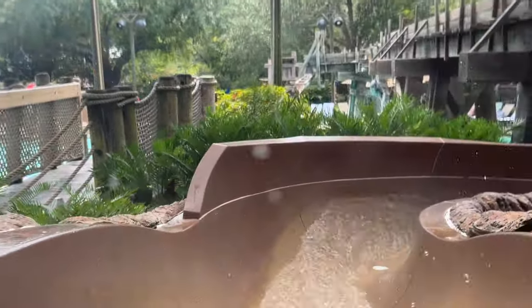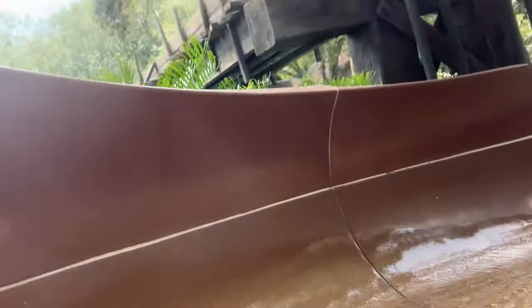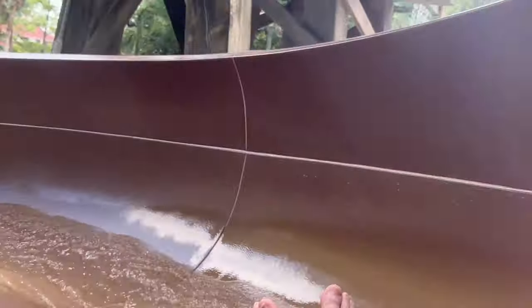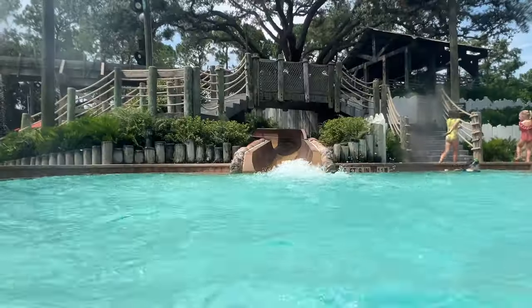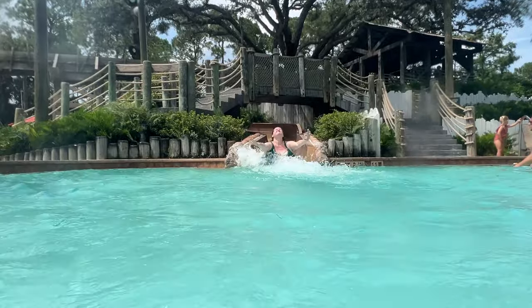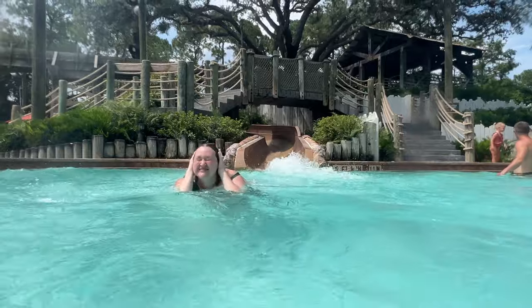And now join me while I go down the slide myself. Going down the water slide was an absolute thrill. You pick up some serious speed and splash down into the pool at the end. I could do this all day long.